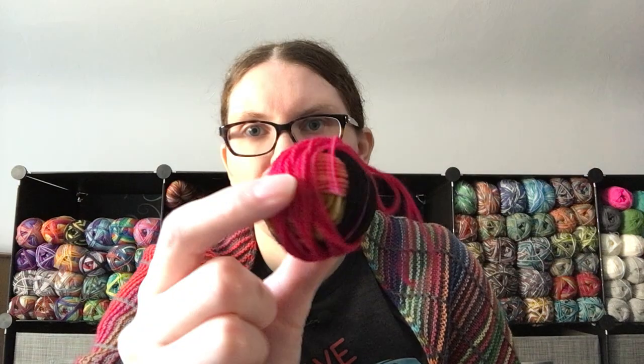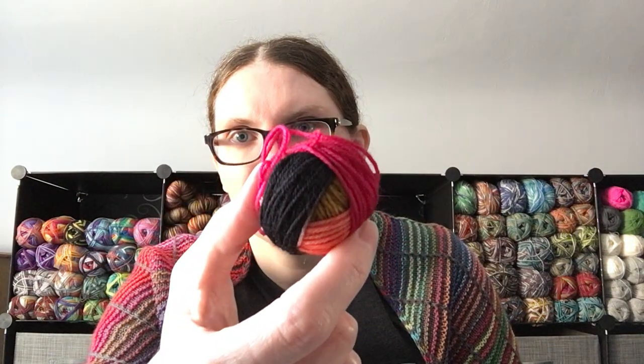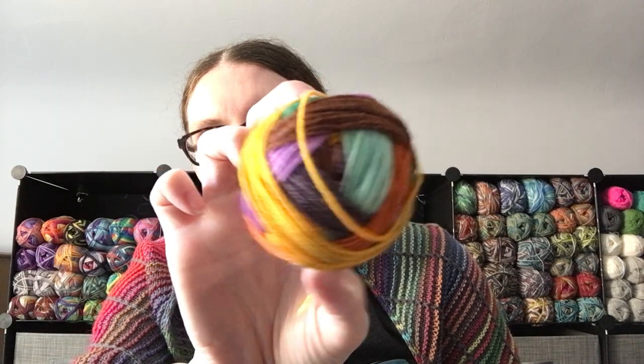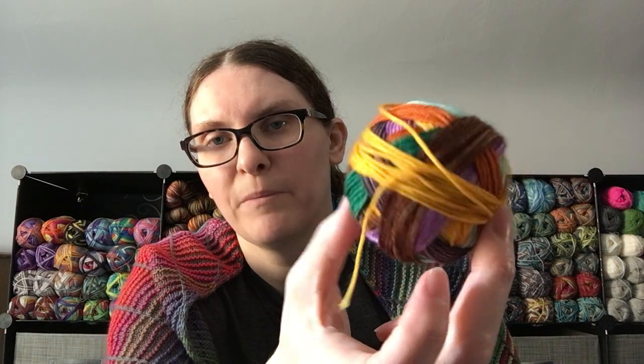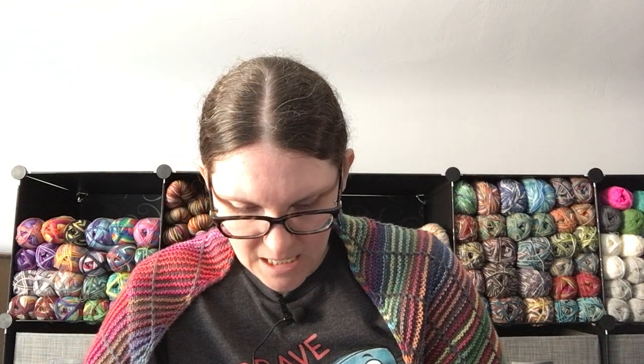Like this one, I might use all of it because it looks like it's only 4 stripes, 4 colors. So it depends on how big this one is. This one is pretty big, so I won't be using all of that. So I might just go through a repeat. But yeah, oh, I love these so much. So they're gonna kind of match, but not really.